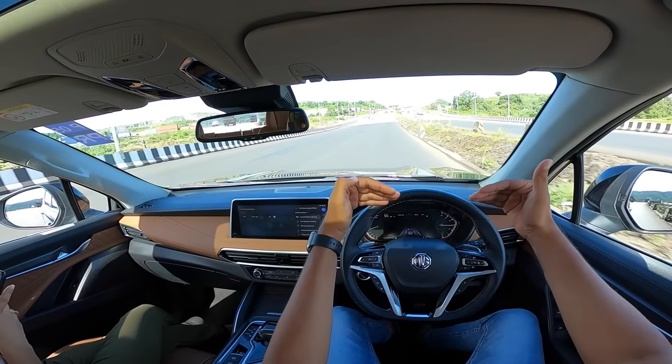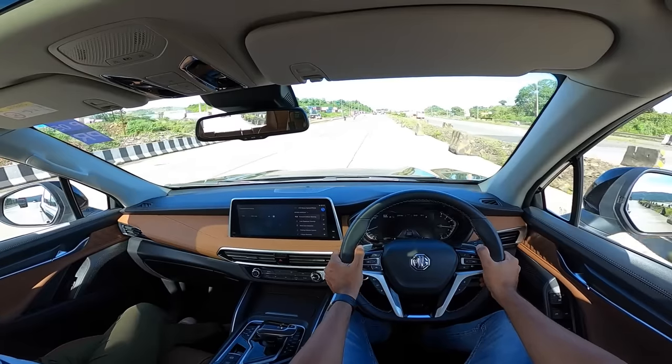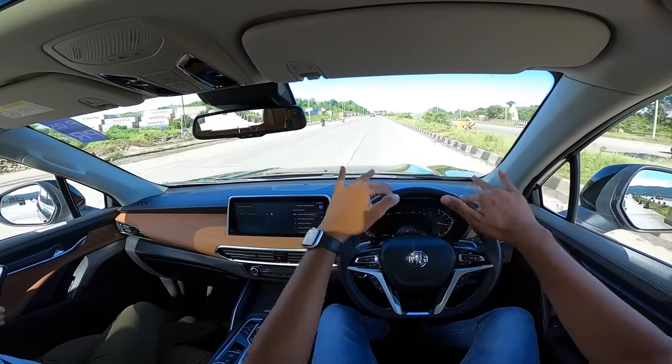Just see, it kind of glides. It's just a roof. The suspension is so smooth. It just glides. It's like I'm actually on water. I'm going over the waves.